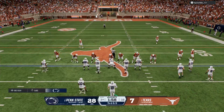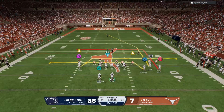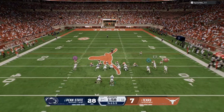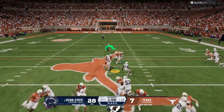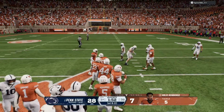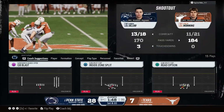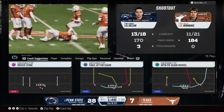The deep thinking brings some heat on 3rd and long from the 44. Dropping back, it's Aller. Fires to the big fella. He puts him in business across the 50 into the 46-yard line. It'll be 1st down.